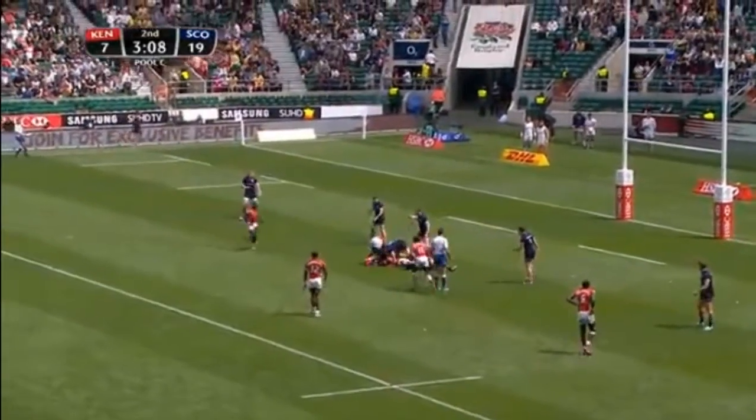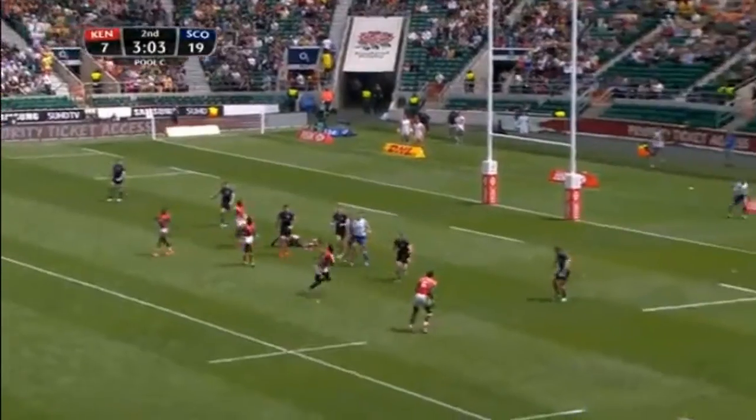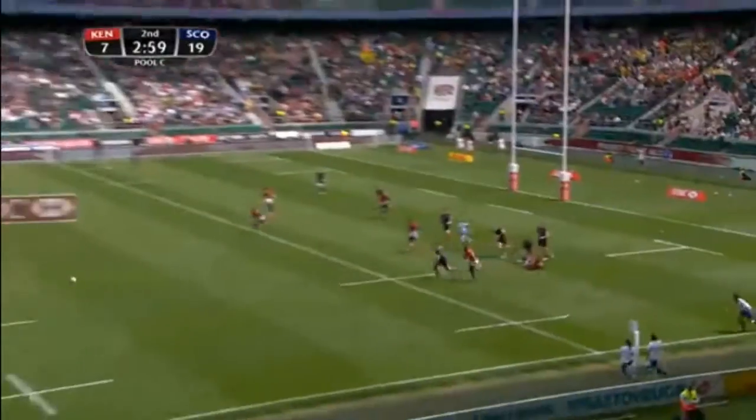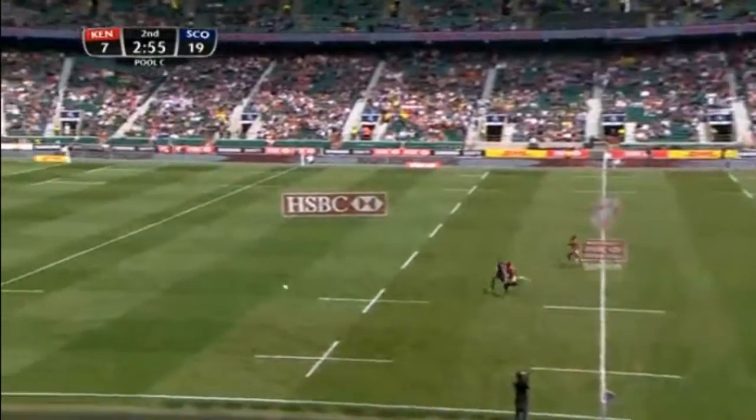Big step and go there from Samuel Oliek. Yeah, not really playing with much width. Kenya here, expect to see them take contact and try and use their size, but when accuracy goes away, it's a difficult one.